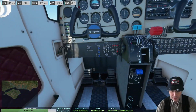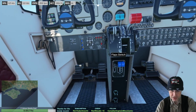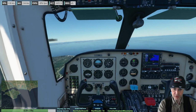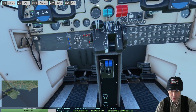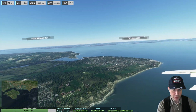Okay, where are the flaps? Let's see. It's gonna be a touch and go, so... Actually, let's land. Let's go ahead and land. I'm totally unfamiliar with flying this airplane, so I don't know... Okay, the flaps seem to be down all the way. I assume that's all the way. Let's see if we can go even further down. Oh, there you go. Now it's quite a ways down.